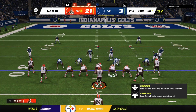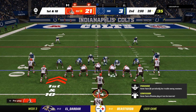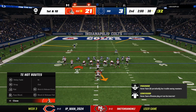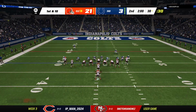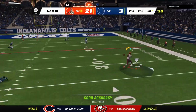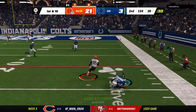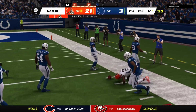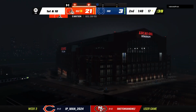So how about this for a change in field position? From inside the 10, here's 1st down on the other side of the field. Watson off play action. That's to the right side and complete to Njoku. And they're going to get this down to about the 17-yard line here.